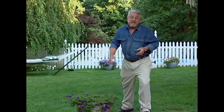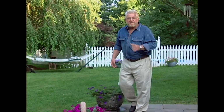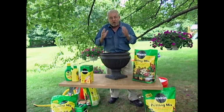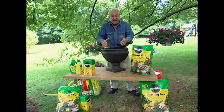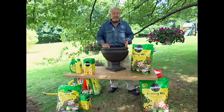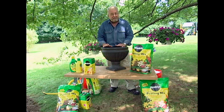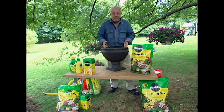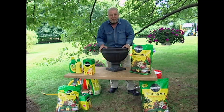I really love my container plants, but they do have special needs that have to be considered, especially when you're planting them. Now, what I've discovered is that the main difference between a plant that's set into a container like this and one that's put into the ground is the amount of soil surrounding the root system. In a container, it's very limited. That means the plant can dry out very quickly. On the other hand, if there's not proper drainage, you can actually drown a plant. So water control is really important.